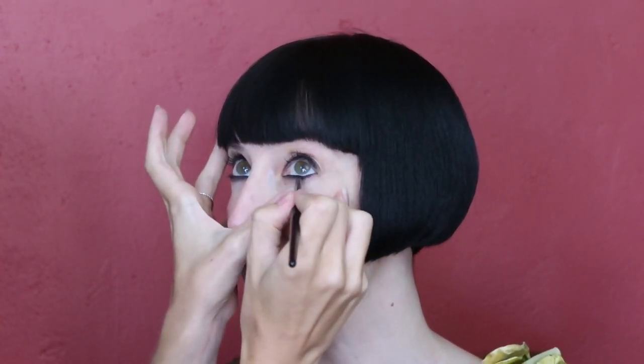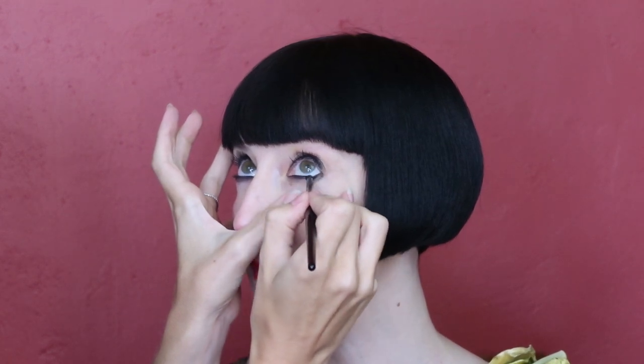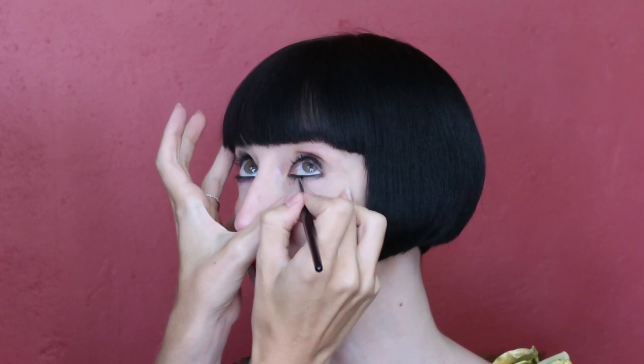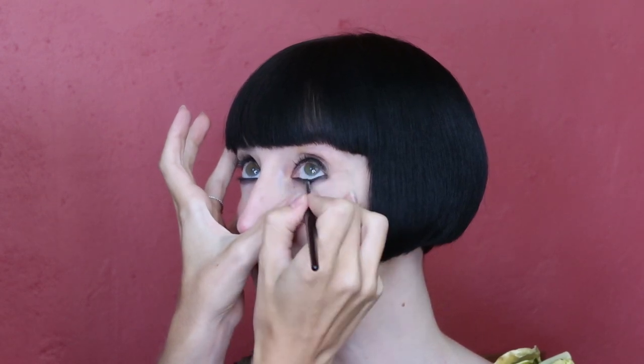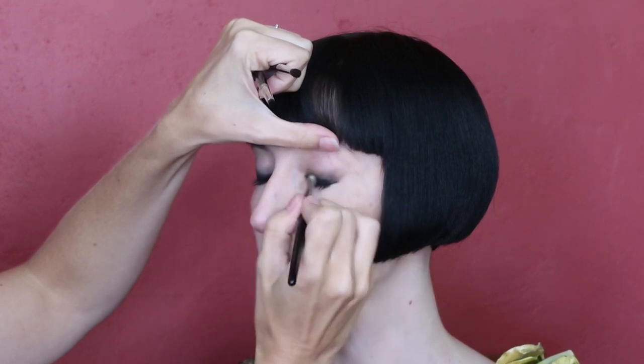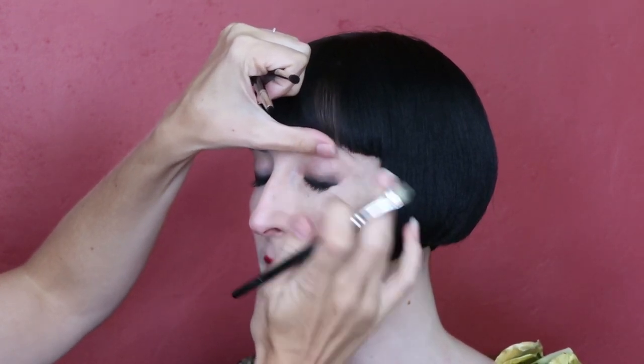So I'm getting in here with this little pencil brush again, and I'm just going to smudge that out. All right, so we have a good start on a smoky eye right there. Honestly, you could just leave it here if you wanted to. Look up for me, but since we're here, we're going to go for it.